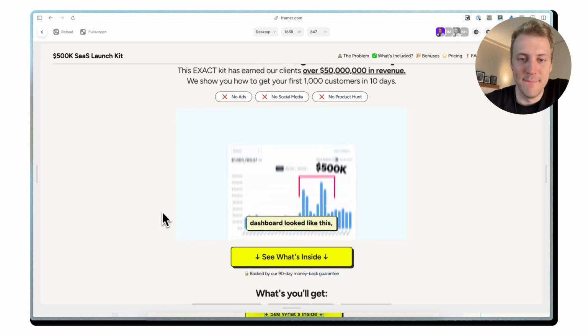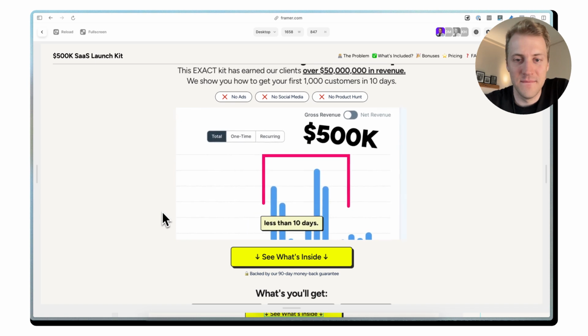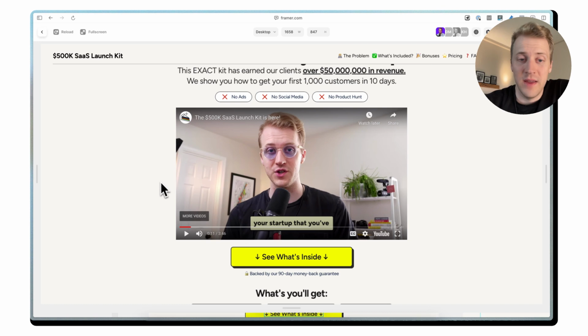Imagine if your Stripe dashboard looked like this. $500,000 in revenue in less than 10 days. No, this is not a trend. This is not some secret hack. This is all from your startup. So in the first 10 seconds, I can give them that lusty promise of, you could make $500,000 in the next 10 days if you apply these lessons that I'm about to give you. That is, again, a very "you got my attention, I'm going to keep watching this."